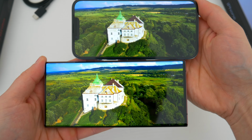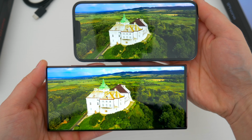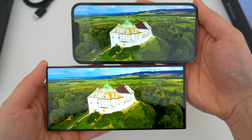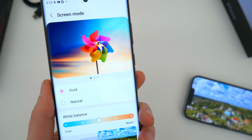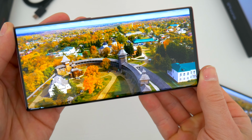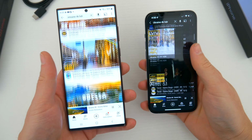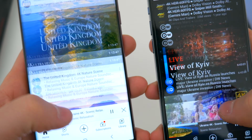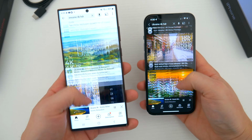Both screens are technically OLED. The Ultra is a dynamic AMOLED 2X panel. The iPhone is Apple's own Super Retina XDR. And side by side, they honestly look pretty similar. But the default color profile on the Ultra is no doubt a bit more vibrant and saturated. And again, if you want to adjust that, you can. What you see is what you get on the iPhone though. They're both 120 Hz displays with adaptive refresh rates, and each one delivers an incredibly smooth and very responsive feel. Not anything new for Samsung really, but a first for the iPhone this time around.